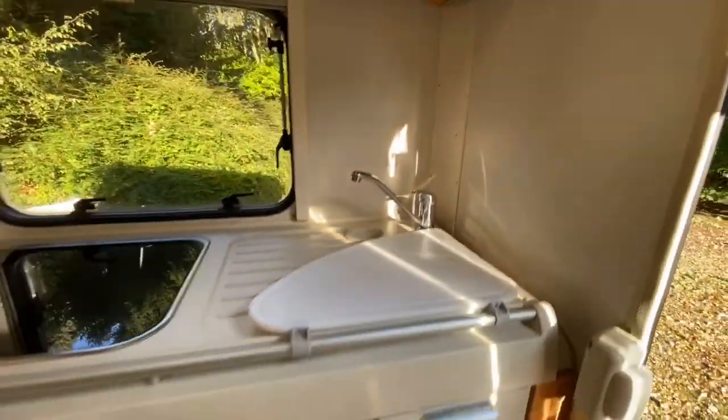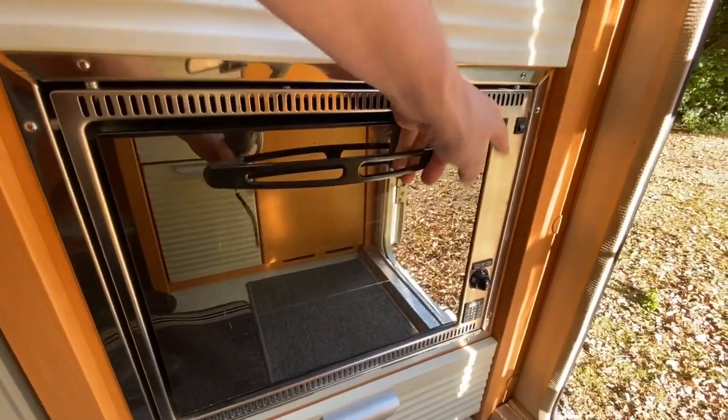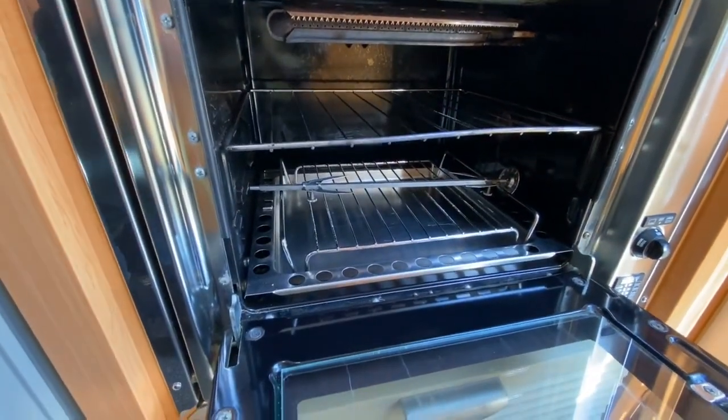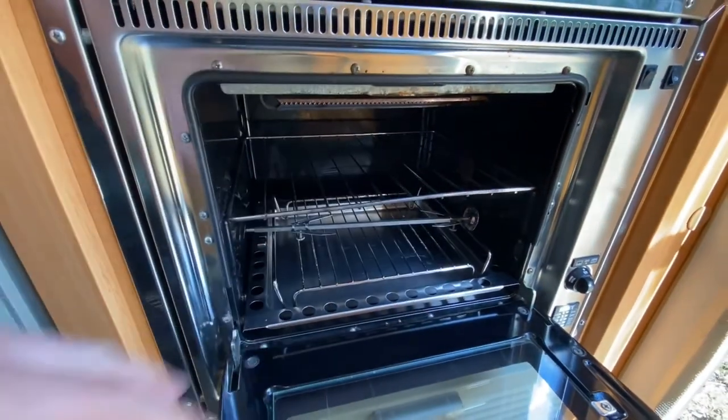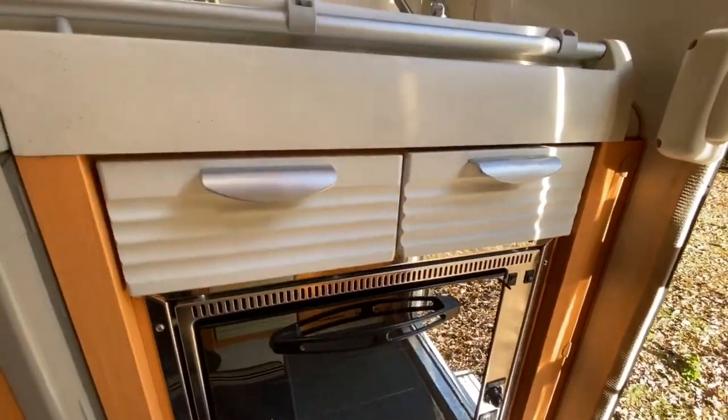You turn around, look into the rear of the vehicle, oven, and it's got the rotisserie. Open that. So it's got the rotisserie. That's an unusual thing. I've not seen one of those before. So you can put your rotisserie chicken in there and cook your chicken in there if you want to. They work on gas and electric.